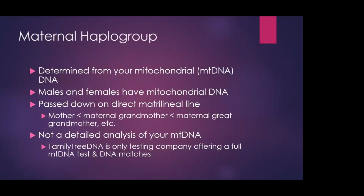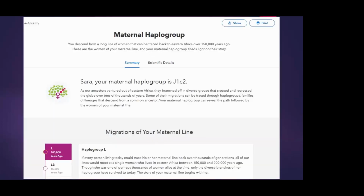Maternal haplogroup, this is taken from your mitochondrial DNA, which you got from your mother, and she got it from her mother. And so it's a matrilineal line piece of DNA. And 23andMe is going to give you a broad look at your haplogroup. It's not going to be very detailed. If you want a detailed mitochondrial DNA test, you have to go to Family Tree DNA and order one there. They're the company that offers that testing. But what 23andMe gives me is basically information about my ancient matrilineal line, where they came from, how long ago they were living in these different places. And this would be thousands of years ago. And it says my maternal haplogroup is J1C2.